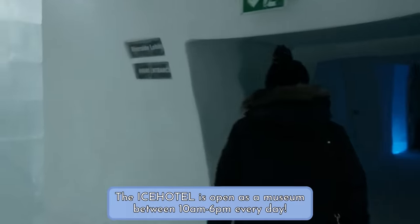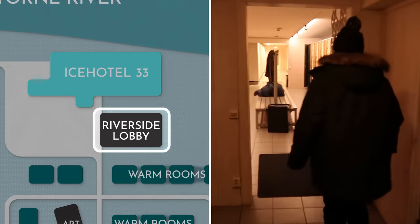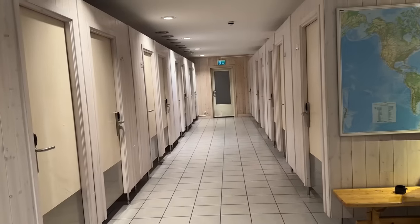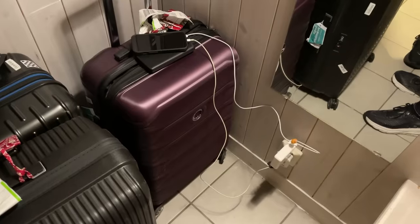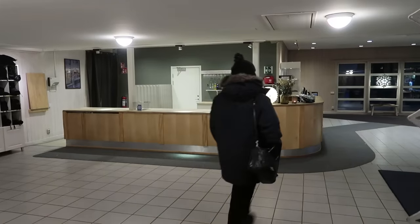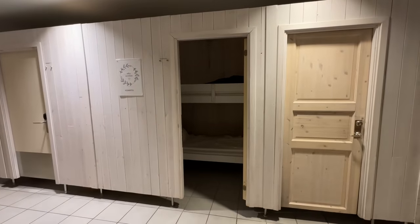Basically, after 6 p.m., which is when the ICEHOTEL closes to the general public, you can check in to your room, which includes a locker in the neighboring Riverside lobby that adjoins ICEHOTEL 33. And you have a room key to your locker. That's where you're supposed to put all of your stuff for the night. Here's our stuff. Our luggage, our backpacks, a couple cameras, a little charging station. And besides lockers, the lobby has bathrooms, showers, and 24/7 staff members who are there to help at any time, as well as a couple of slightly hidden bedrooms you can stay in case you get too cold or uncomfortable during the night in your frozen chamber.